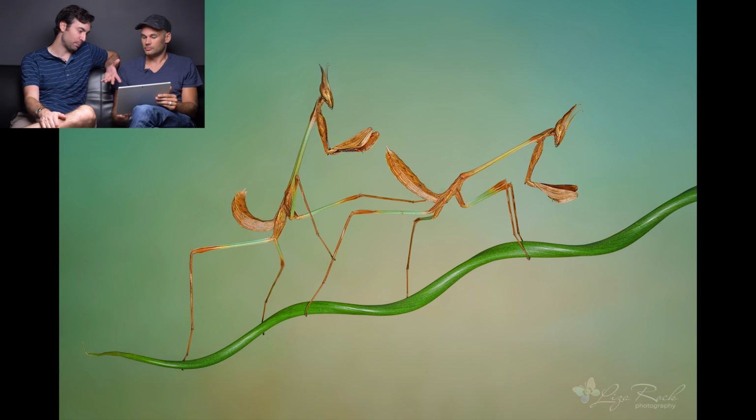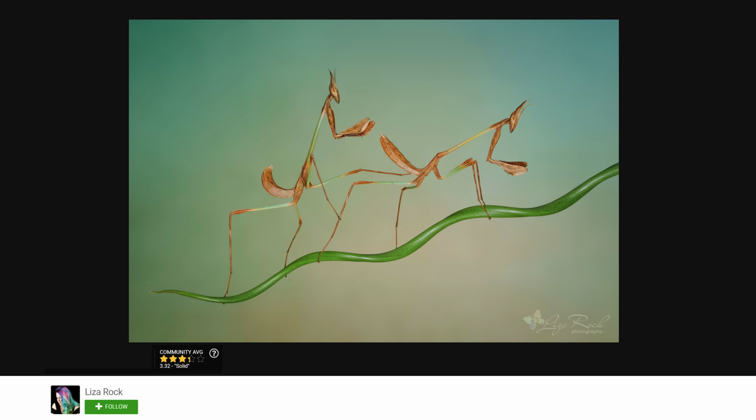But I think the picture, I'll be the first to tell you, I don't know anything about insects or macro photography. I think it's a very cool picture. Obviously, there's a lot of skill that it took to get this. And I think the photo is better than the logo. Much better. Yeah, I agree. Community gives it 3.3 stars, but again, the rating system's going to be all out of whack for this.